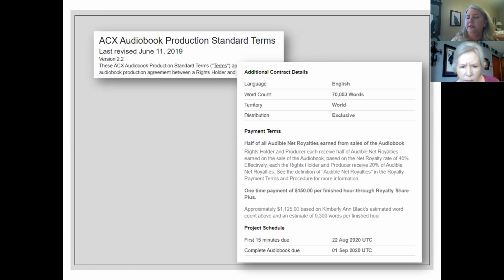So for this book that I'm in production with right now, for the first 15 minutes, we agreed, and you can put in the date. They say generally 2 weeks from the time that you agree, but it can be whatever you want it to be. She's going to provide me with the first 15 minutes by the 22nd. So in a couple of days, I'll have an email from her that's got that.